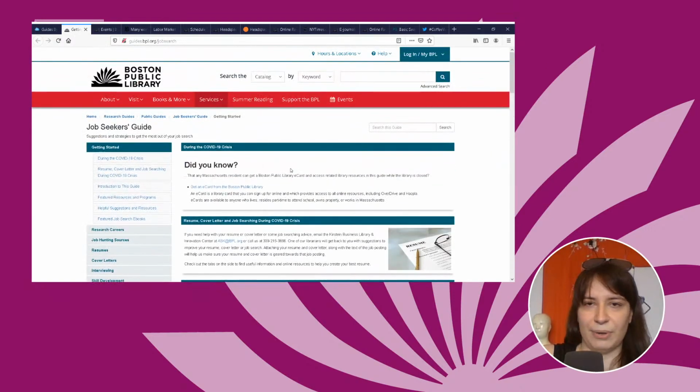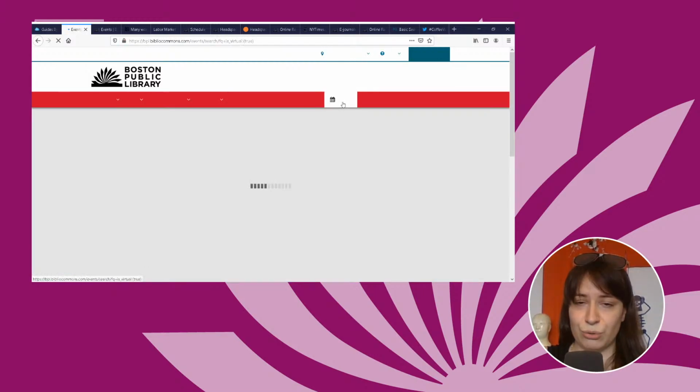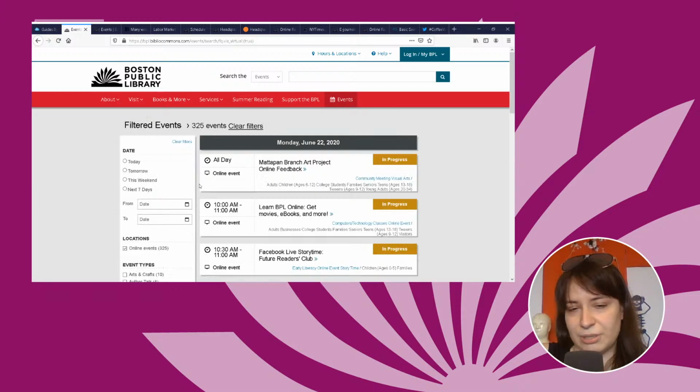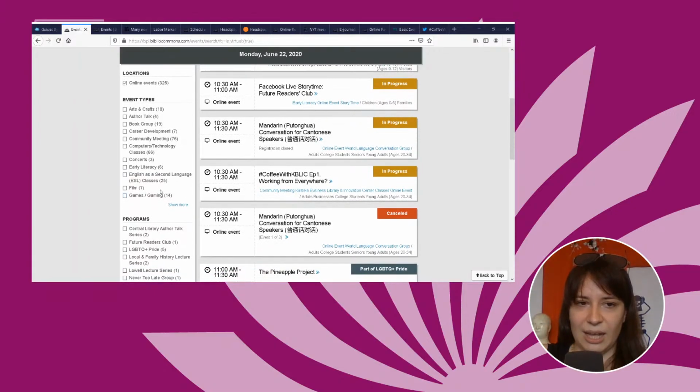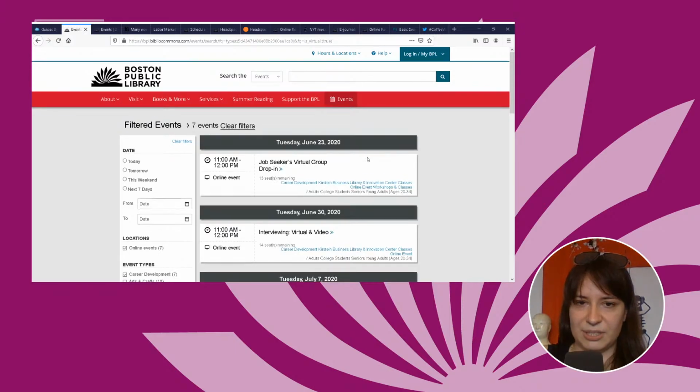And I also would like to point out that we do have some events coming up that you might want to take advantage of. If you go to the Boston Public Library website, and if you're on any page, there should be this red toolbar up at the top, and you can click on events. And what's really cool is that once this loads, you can actually sort by the kind of event you're looking for. We've been providing events all along, but you can sort by career development.